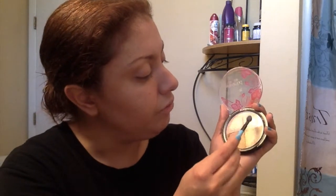So, I'm going to also use the BH Cosmetics Bombshell Bronzer for the eye area a little bit. So, we're going to get into that. Let me think here. Yeah. Gonna get our eyeshadow brush. And we are going to start with the base of the eyeshadow. So, hers looks really goldy looking. So, I'm gonna start lightly first.